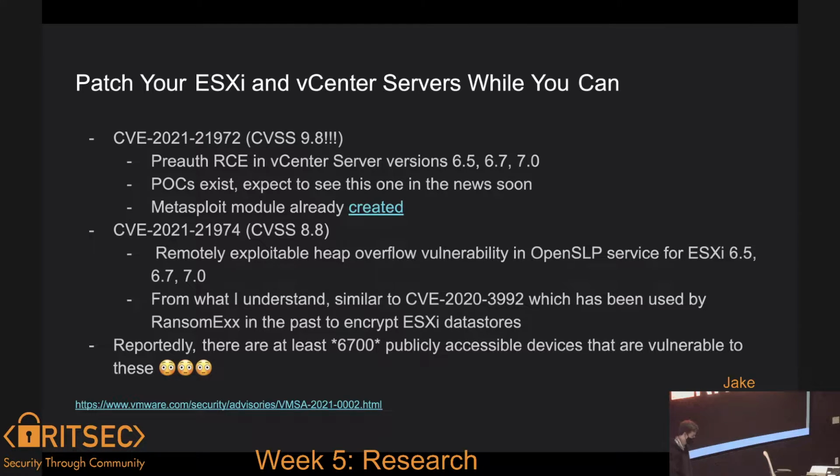Additionally, there was another one that is a heap overflow in ESXi servers, and from what I gathered, it seems like it's very similar to another one. It's in the same service and everything. I'm pretty sure it's very close to something that has been used in the past against, or in ransomware attacks.